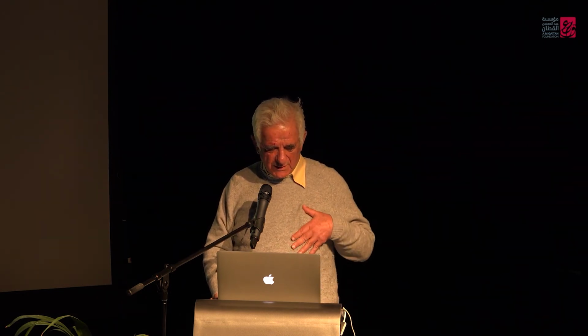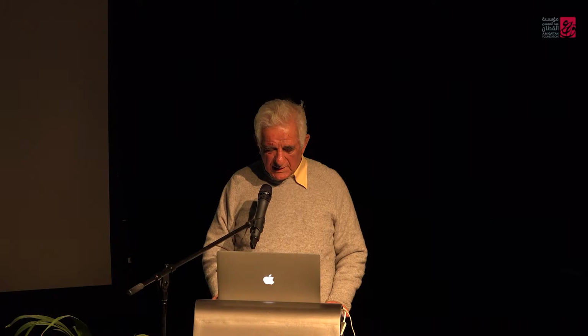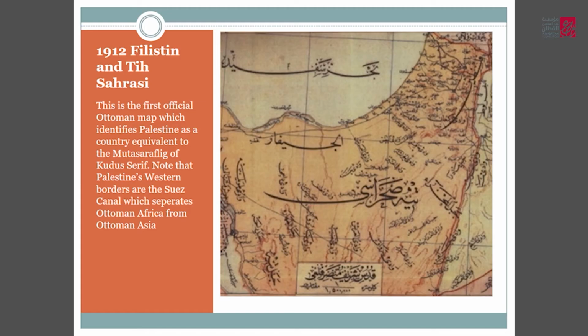This is a map of al-Quds al-Sharif, 1907, which is focused on water networks. And this is a very interesting map from 1912, published in Istanbul, showing Palestine and Tih Sahrasi. Tih Sahrasi is Sahra al-Tih, which is where the Israelites were lost for 40 years. This is the first official Ottoman map which identifies Palestine as a country, equivalent to the Mutasarrifate of al-Quds al-Sharif. Note that Palestine's western border is the Suez Canal, which separates Ottoman Africa from Ottoman Asia.